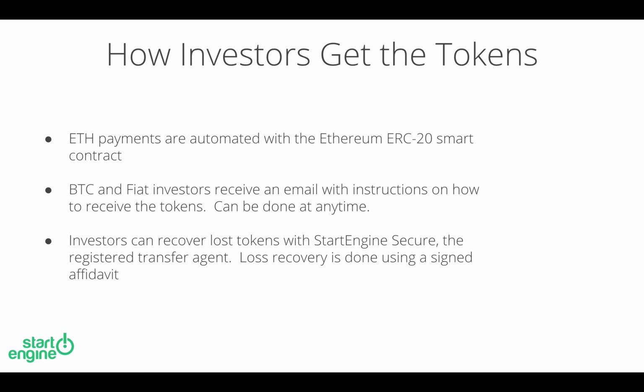Here's how the investors get the tokens. Once the payment comes through, if it's a direct token offering, the investors will get their tokens. Either payments will be automated via the ERC20 smart contract, while Bitcoin and fiat investors will receive an email with instructions for receipt. The great part about doing this with StartEngine is that in the event the tokens are lost, it's very easy to reissue them for investors because ownership is tracked by the transfer agent, including when they're traded, and that brings us to trading.